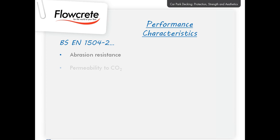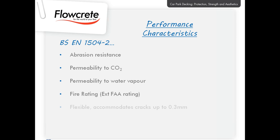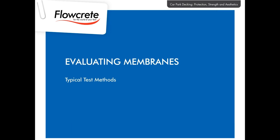As coating systems are often used for more critical waterproofing, there are various standards to ensure these systems are suitable. As mentioned before, BS EN 1504 is one of those. It details the minimum requirements for abrasion, water ingress, water vapor transmission, minimum fire ratings, as well as flexible and crack bridging performance, and that will meet all of these requirements for at least a minimum period of 10 years.